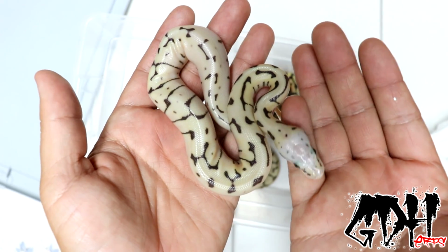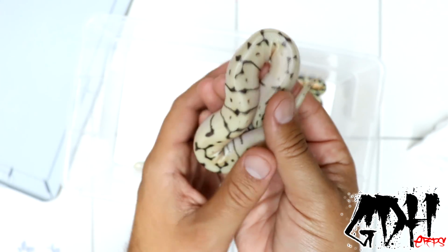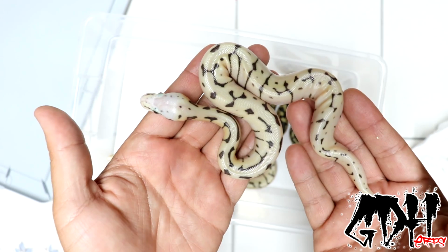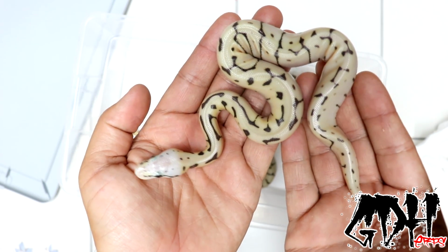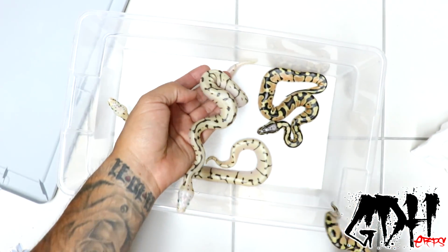Just a really pretty animal. I'll never get tired of hatching these. I know they're not that favored nowadays, but once upon a time, these were pretty much the holy grail in the industry, just because, you know, for 3 genes, they're just an absolutely breathtaking animal, especially when we didn't have the crazy palette that we have nowadays.